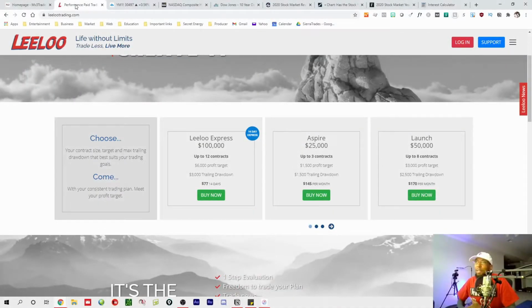Alright, so getting right to the point, the way that you can turn your $600 stimulus check into $25,000 or more is with Leeloo. If you don't know what Leeloo is, Leeloo allows you to trade futures with their money in a performance account. If you want more information about that, I'll put a link to a video where I go into more detail about Leeloo and my journey with Leeloo and how it took me a few months to get into their performance account.